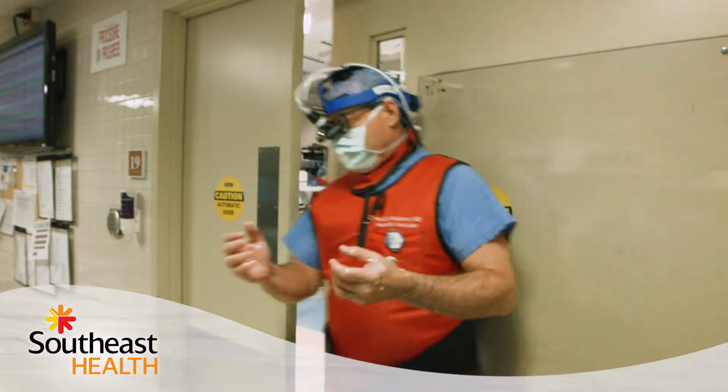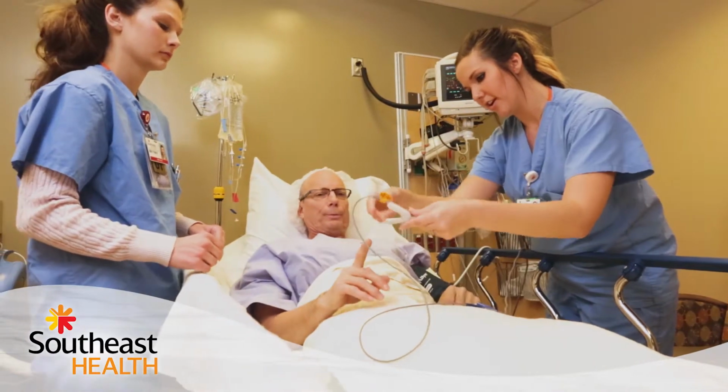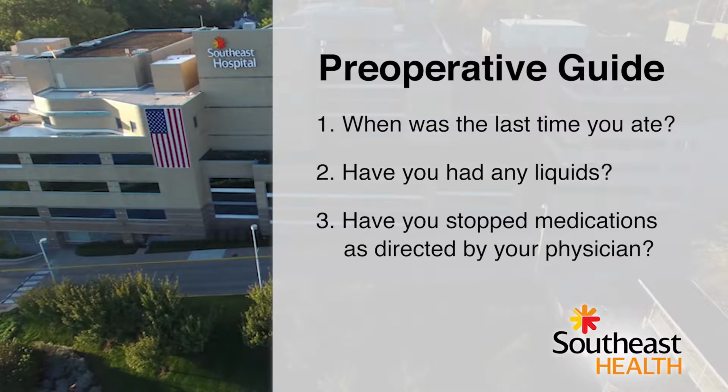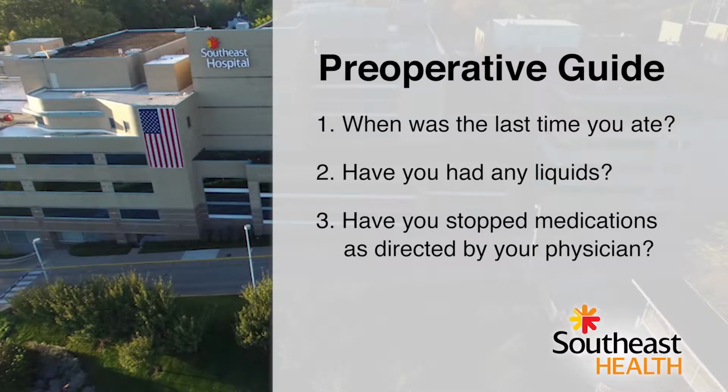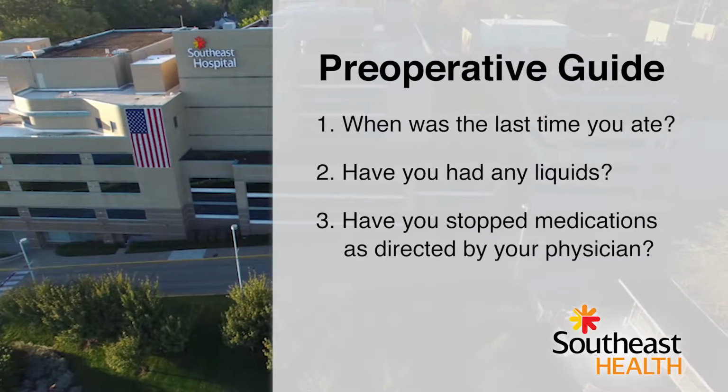The temperature in the operating room is colder because surgeons wear large, heavy gowns. We pre-warm you before going into the operating room to make sure that you have the best outcome during your procedure. We will confirm your pre-surgery fasting status again to make sure you have followed these important instructions about when you stopped eating and drinking.